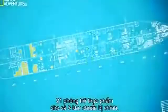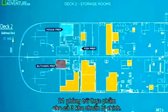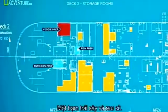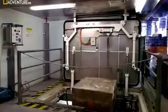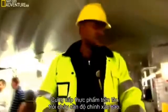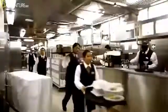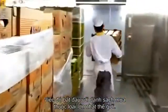21 food storage rooms feed into 3 main prep areas: the butcher's shop, the fruit and veg station, and the seafood kitchen. Keeping the onboard catering operation running requires military-level precision. And it starts with one of the biggest shopping lists in the world.